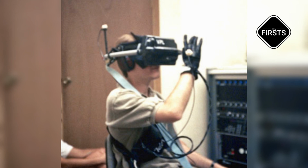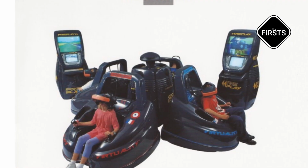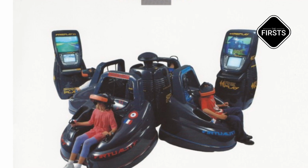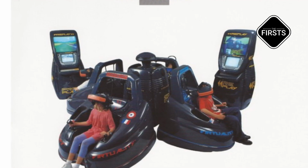Jaron Lanier and Thomas Zimmerman founded VPL Research Incorporated in 1985, a company that would become a pioneer in the commercialization of VR technology. Jonathan Waldern exhibited Virtuality, a VR arcade machine, at the Computer Graphics 90 exhibition in London, bringing VR to the gaming world.